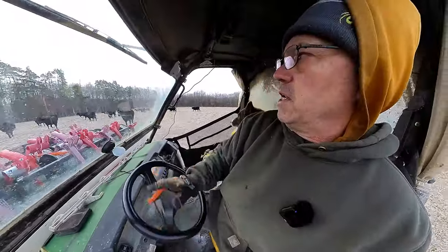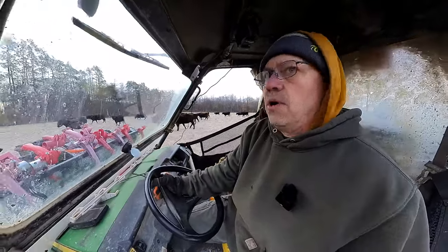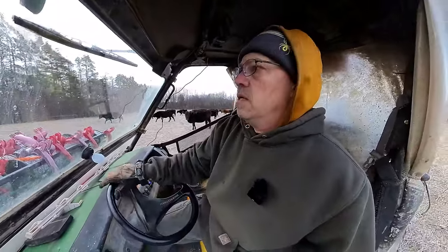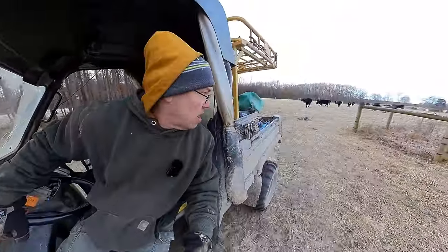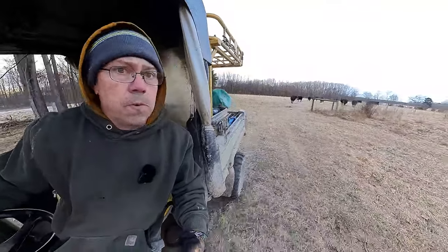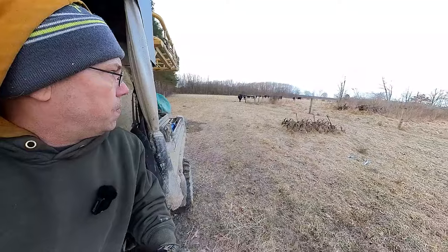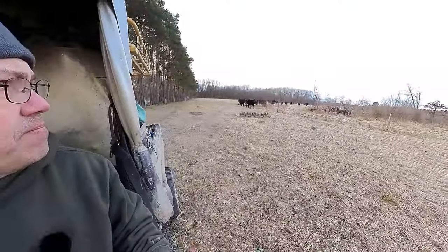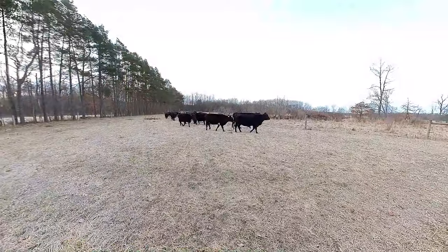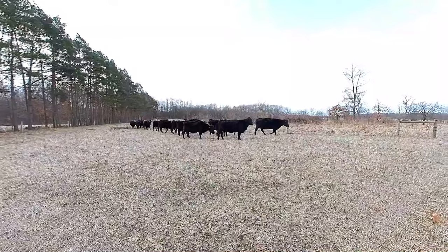And of course, whenever you let the cows out, they like to try to go catty corner for some reason. I don't know why. My girls! Come on, girls! There's old Blueberry, she's in the front. She's in heat today. She was in heat about 10 days ago or so.